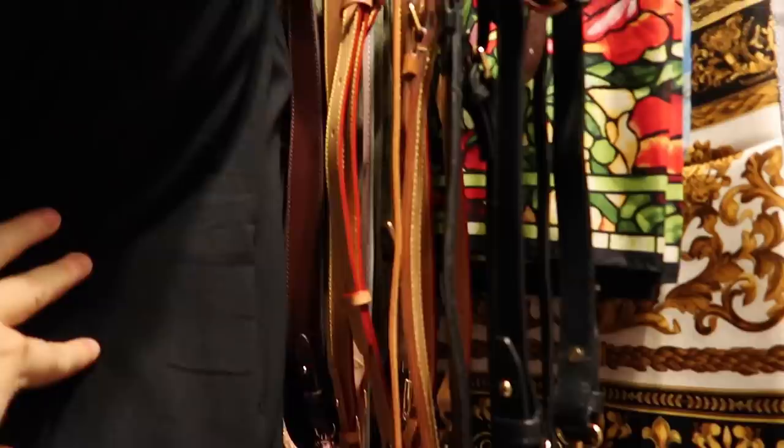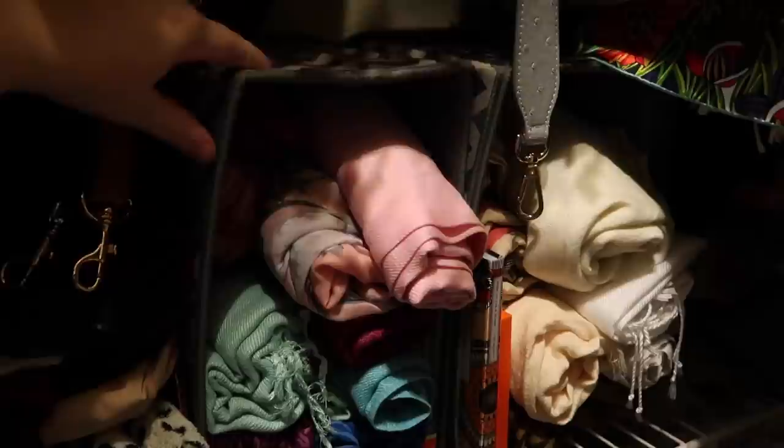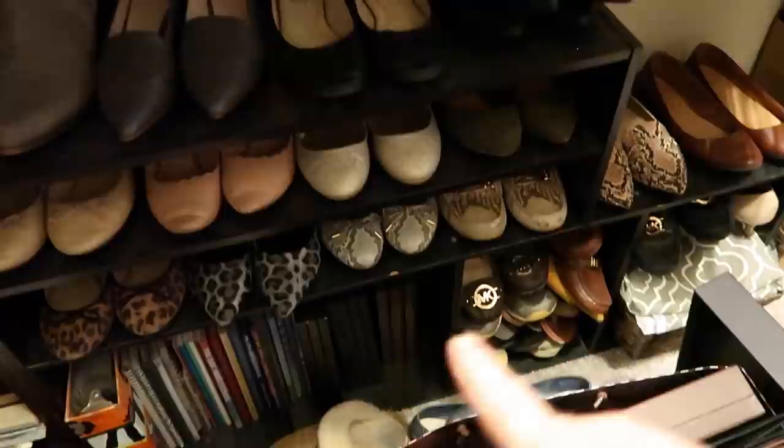And I hang my larger silk scarves from these felted coat hangers. My regular scarves are folded and then rolled, and then I have them in these cloth boxes. And my shoes, again, pardon the mess, but I have a little bookshelf down here and then a shoe rack, another bookshelf on its side, and that's how I store my shoes.